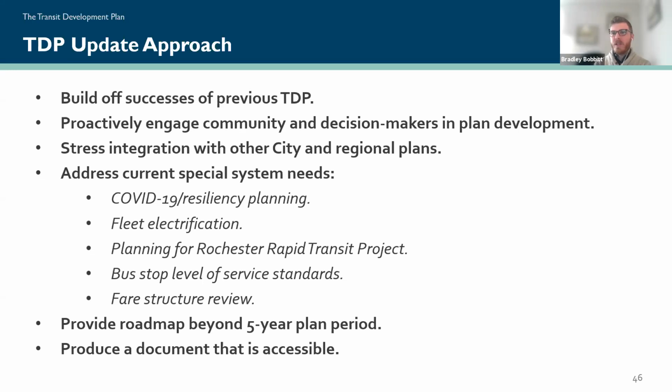And yeah, we're very much looking to have a strong integration of how we implement transit service with those overarching strategies and goals from the city comprehensive plan. So that primary transit network, in particular with our transit development plan. And then we have some special topics, obviously COVID-19, but also we're looking to have a longer range vision of how we electrify the fleet over time.